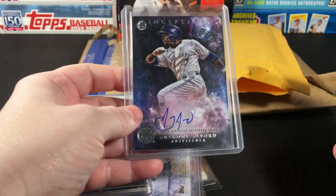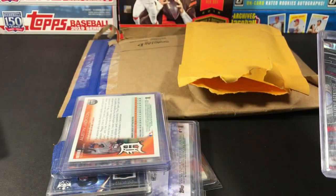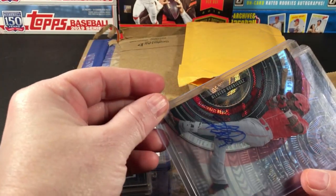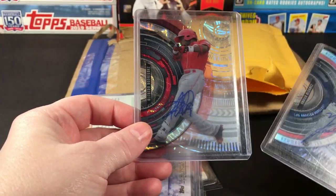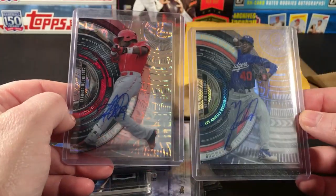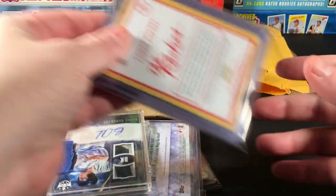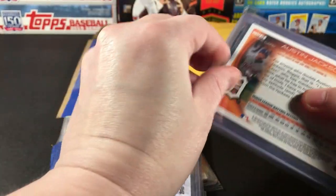So we're starting off with an Inception Anthony Alford autograph, Alfredo Rodriguez Tech and Yadier Alvarez Tech. So two good looking autos there. Three good looking autos there.